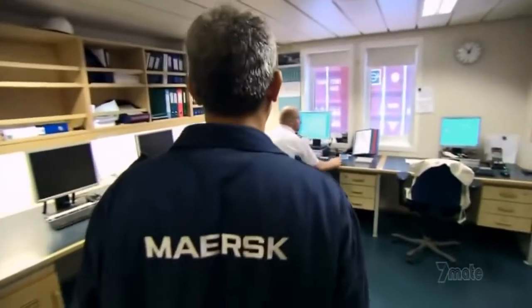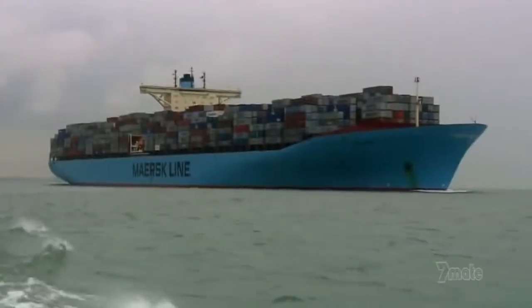With pirate-infested waters dead ahead, Chief Officer Niels Larsen has to do all he can to secure his ship. We're going through a pirate area tonight. Modern-day pirates don't steal cargo. They capture crew for ransom. I'm sure that we need to rig for pirate precautions.